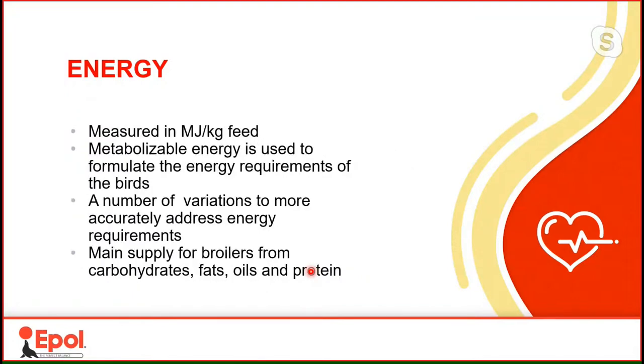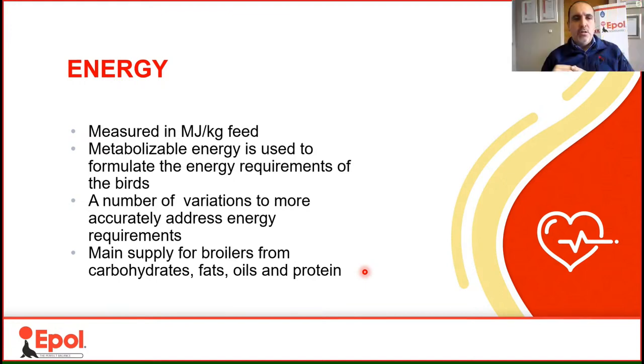So like I said before, energy is measured in megajoules per kg. If you were to ignite a specific material, there will be an amount of megajoules released from that material. So in broiler nutrition, we normally look at metabolizable energy, and that's used to formulate according to the requirements of the birds.